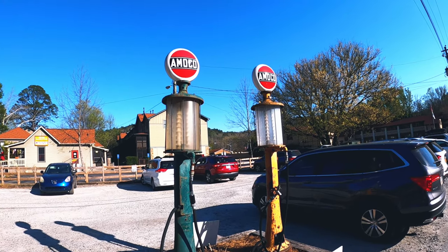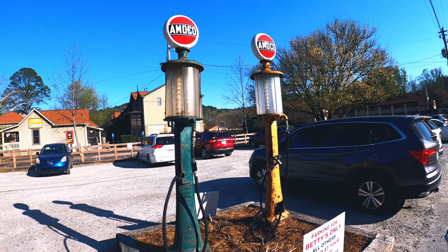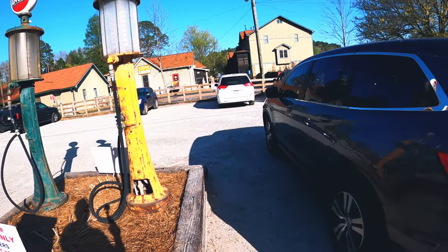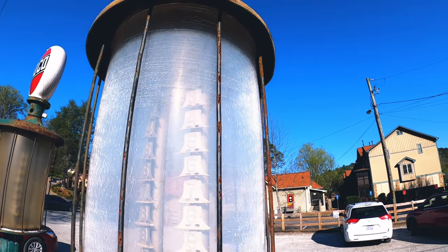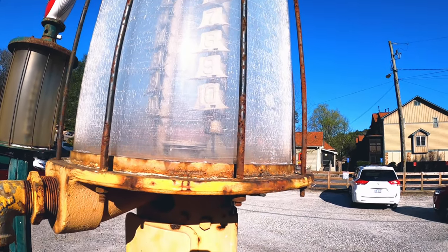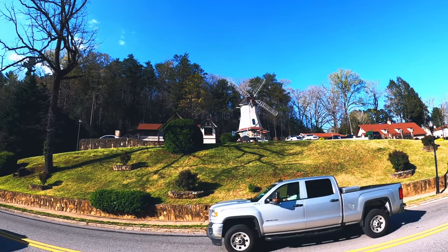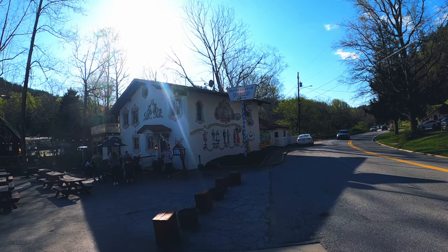That's how you used to measure out gasoline. Here, I'll show you the numbers inside. You see them? There's your numbers. 1, 2, 3, 4, 5, 6, 7, 8, 9, 10. We're gonna go grab a drink.